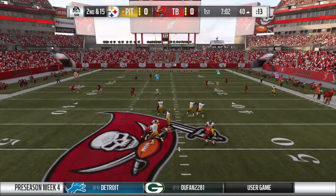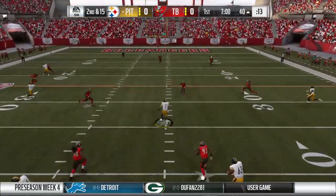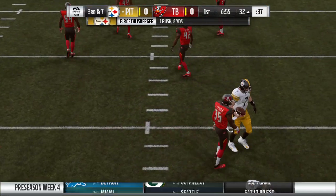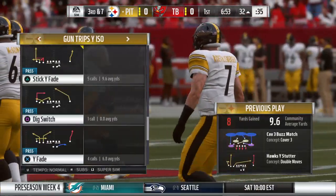On 2nd down, here's Roethlisberger. And an alley to run. And he'll avoid the tackle there with a slide. He turned that into a nice gain. Gets him 8 yards closer for 3rd down.